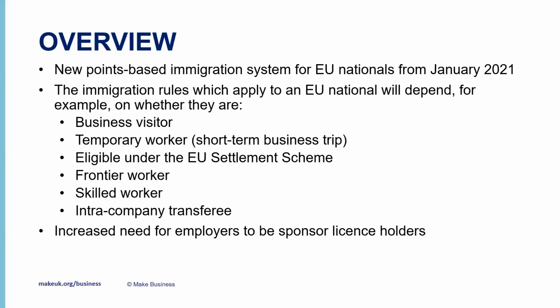So firstly, I guess the point to mention right at the outset is to remember that the fact that the UK has reached a trade deal with the EU has not altered the most important Brexit people issue, which is of course the end of freedom of movement. So this means that EU nationals and their family members are no longer free from immigration control, and they're now in scope of our UK immigration rules if they wish to come and live and work in the UK.